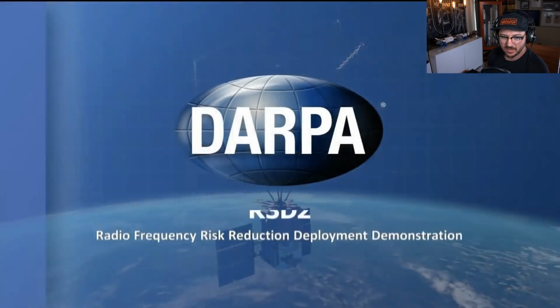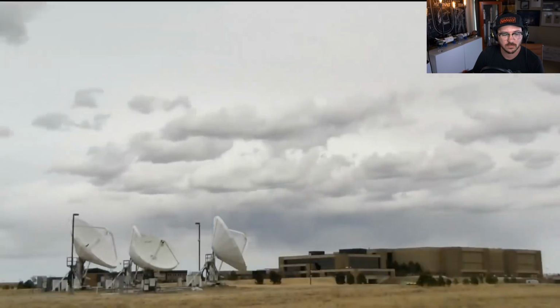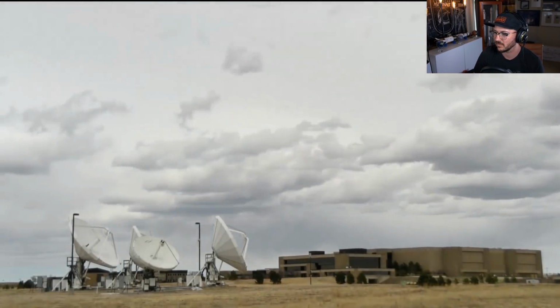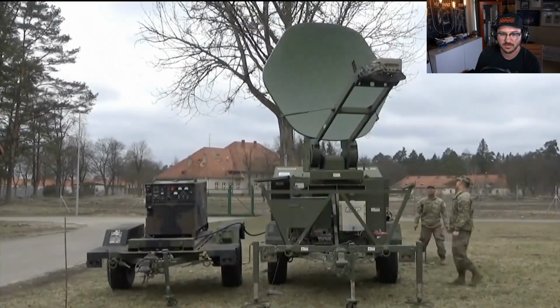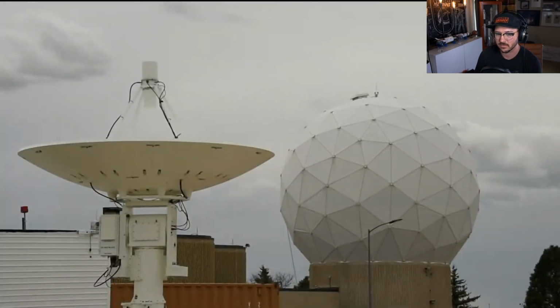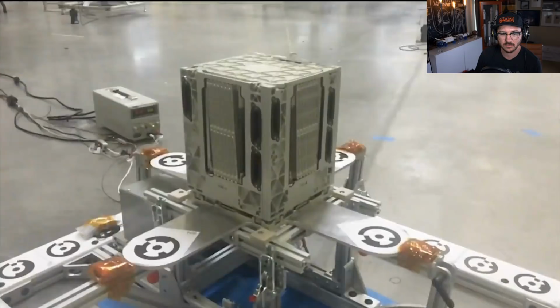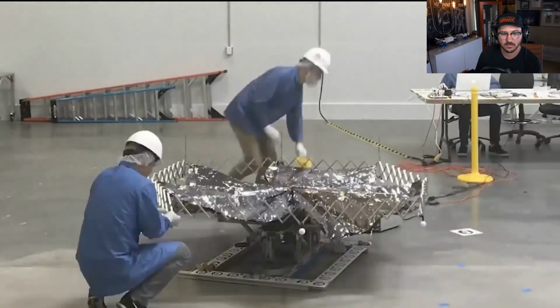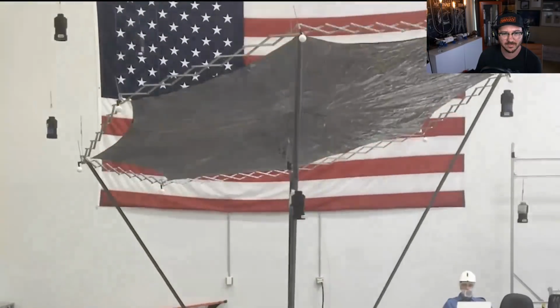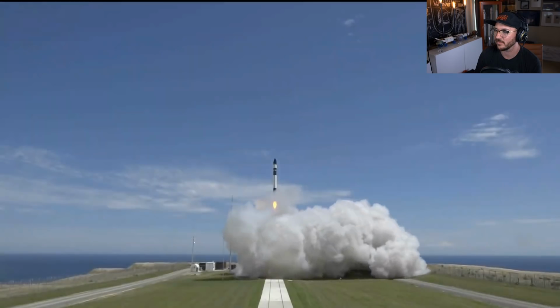Of course. R3D2 is the RF Risk Reduction Deployment Demonstration. And what we're doing on this mission primarily is demonstrating a new high compaction ratio deployable antenna. So an antenna has a lot of different uses for DoD. One example is communication. The antenna and the power you have in the satellite dictates what size of antenna you need on the ground to receive it. So the bigger the antenna you can have in space, the smaller the one can be on the ground. Fitting that very big antenna into a smaller satellite makes the satellite less expensive and allows us to leverage different types of launch vehicles that maybe we wouldn't be able to use for bigger satellites.